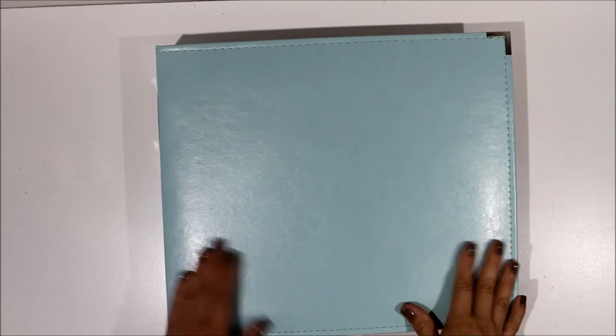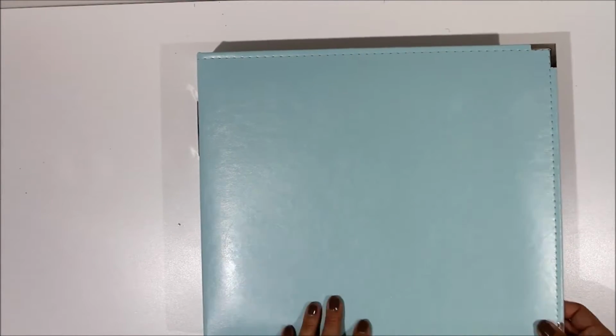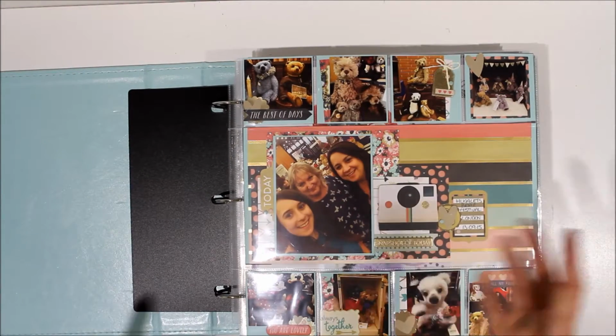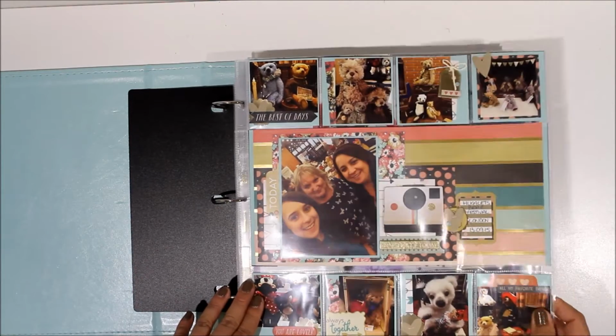Okay guys, I'm back with album number 12, which is the second half of 2015. This is one of my newer albums, which I've just got, which I love the colour of. And as I was saying just a minute ago, if you watched the previous video, this is the second half of 2015 because I've done so many layouts that I've had to spread it into 2 albums.